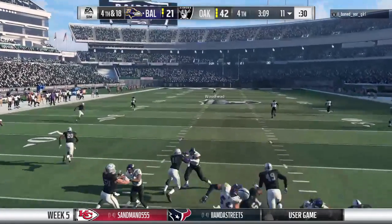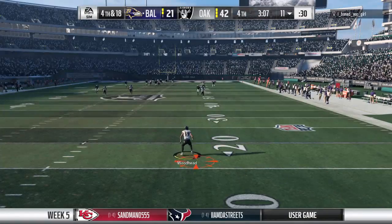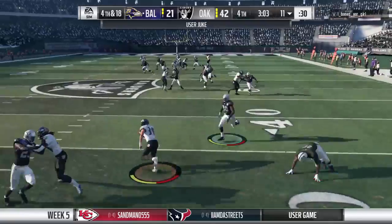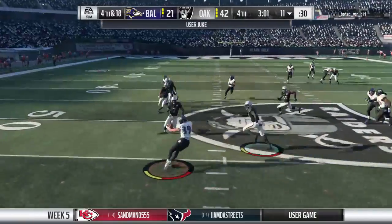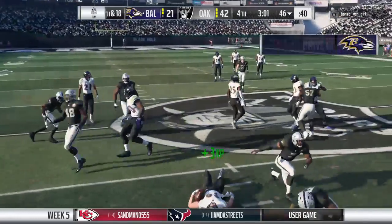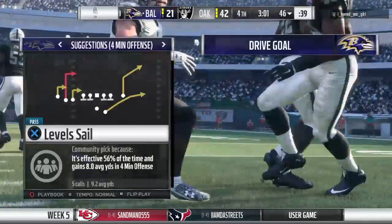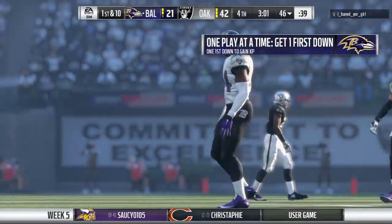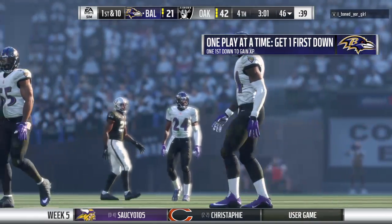And he gets this away, and look at this. This is a good one. This is taken at the 18. Look at the dance and the juke. Great blocking, nearly sprung him there. 28-yard return. And possession will switch hands, 1st and 10.